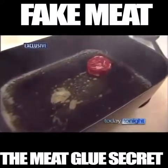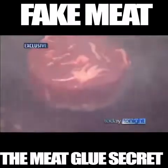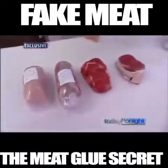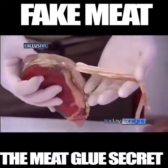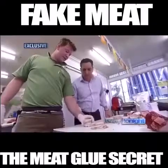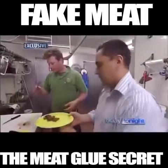Okay, so the meat glue one is on the right, and the real McCoy is on the left. And it's not just beef. Pork, lamb, fish and chicken are all stuck back together using this glue. It looks like one piece of chicken. It's unbelievable, isn't it? On the grill, it's even harder to pick. So that's the real McCoy. Give this a burl.